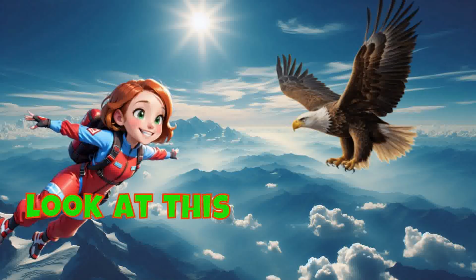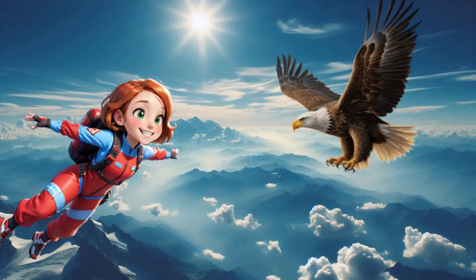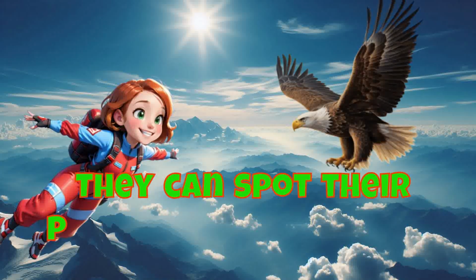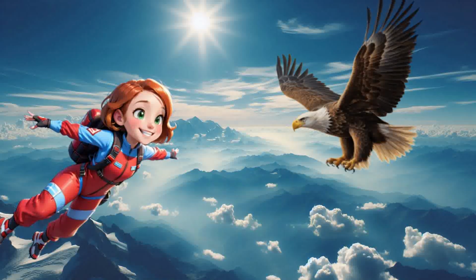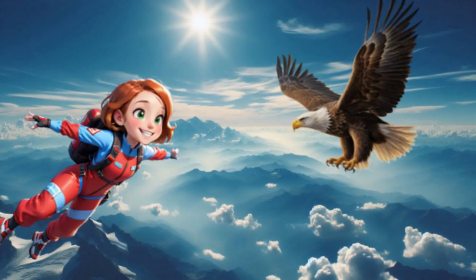Wow, look at this mighty bird. This is an eagle, one of the highest flying birds in the world. Eagles have incredible eyesight. They can spot their prey from miles away. They're powerful hunters, swooping down at great speeds to catch food. Eagles build huge nests high up in trees or cliffs, and they can live up to 30 years in the wild. They're also symbols of strength and freedom.